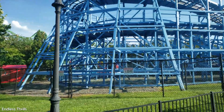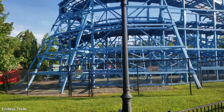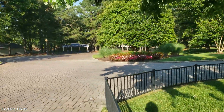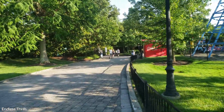Oh my god, I don't know the name of this ride, but I think they have one of these at Kings Island too. It's a small kiddie wooden coaster. I'm probably going to skip that, but I'm going to check out Intimidator 305 again, see if it's running now. Hopefully it is, so I can do a few more rides on that.